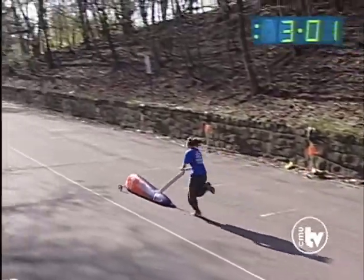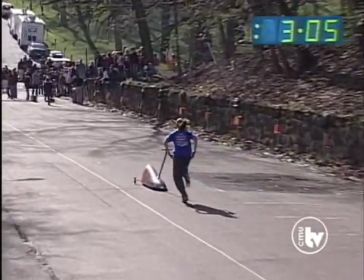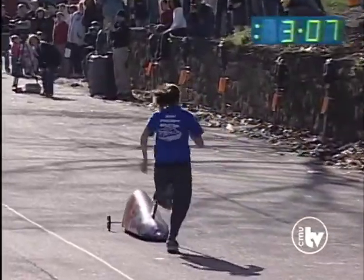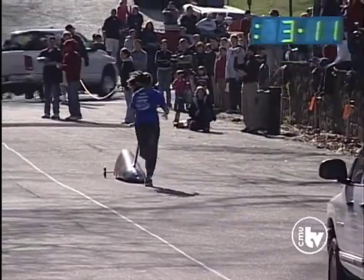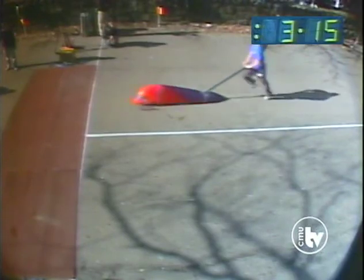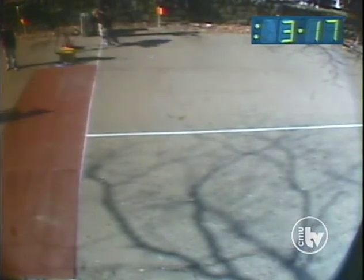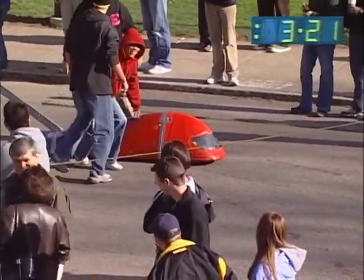As the buggy reaches the alumni tent, the judges jump out just to make sure that the finish is clean, and people have their hand on the push bar for it. It looks like it's coming up towards the finish line. Come on, we want to hear some more applause. And it is getting up to the end, and it looks like it's going to cross the finish line at a time of 3 minutes and 16 seconds. So not a bad time for SigEp's B team.